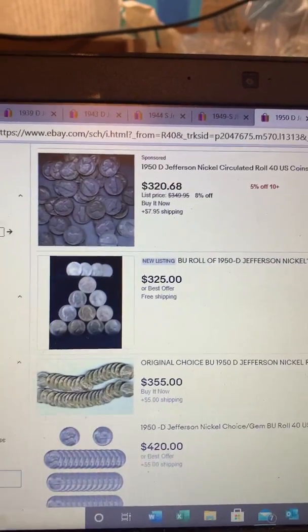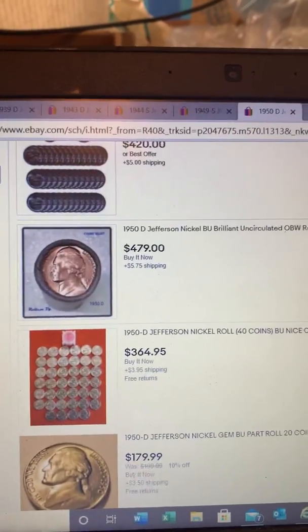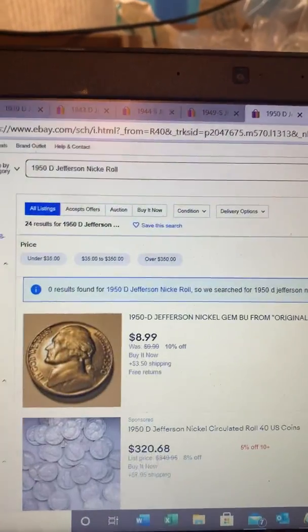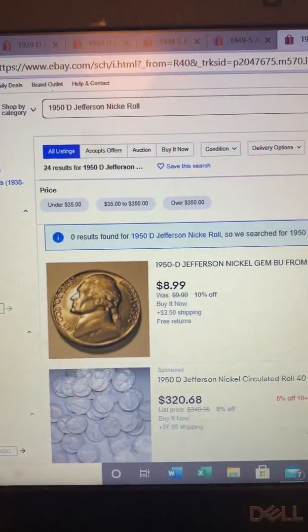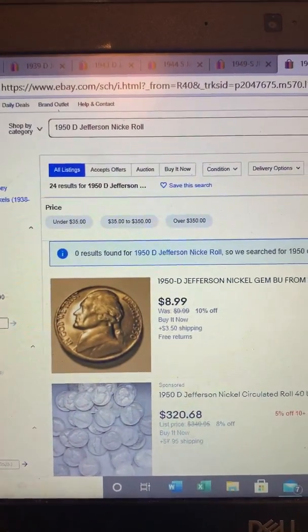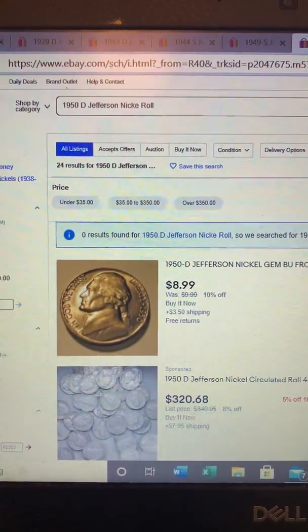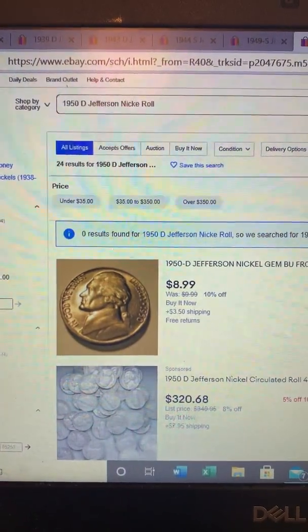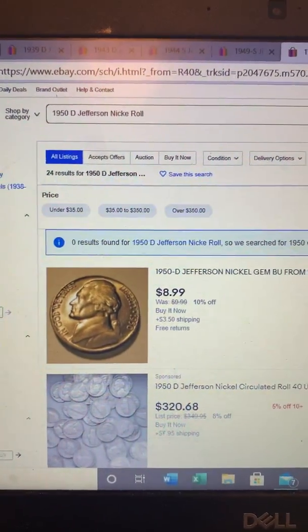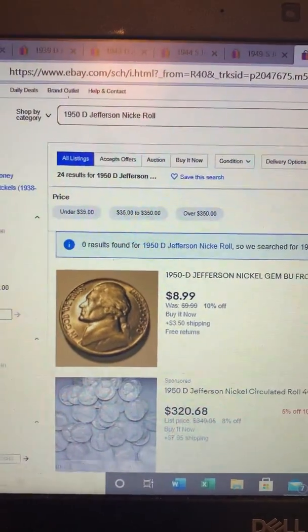Here's another original roll for $3.55. There's a roll for $4.20, or best offer. So they're out there and they're available. They're expensive, but you can also find them every once in a while in a roll or in change. The good thing about the 50 Denver is it kind of looks like a 59 when you look at the coins when they're circulated and kind of cruddy coming out of a bank roll. Also, a lot of the 1950s are out there, and nobody expects to find a 50D, so they do show up periodically when you go through rolls.